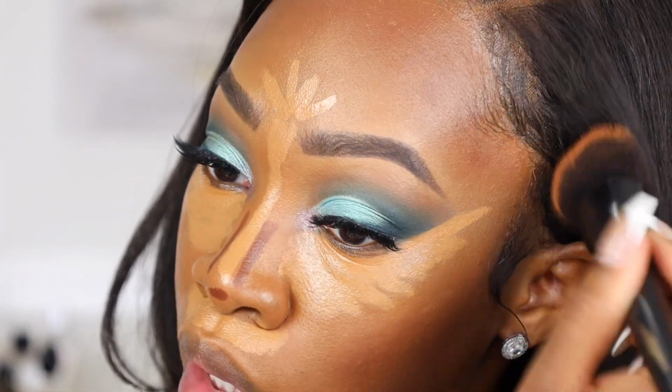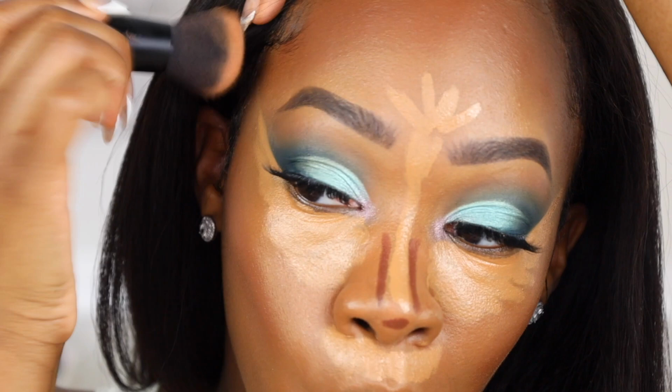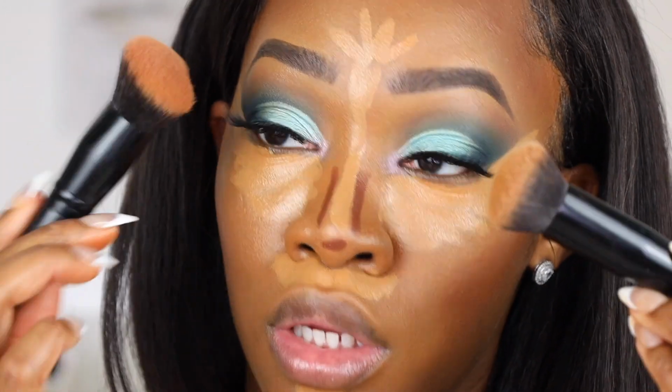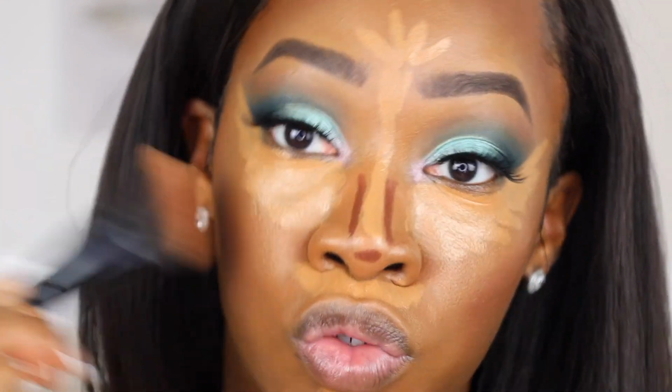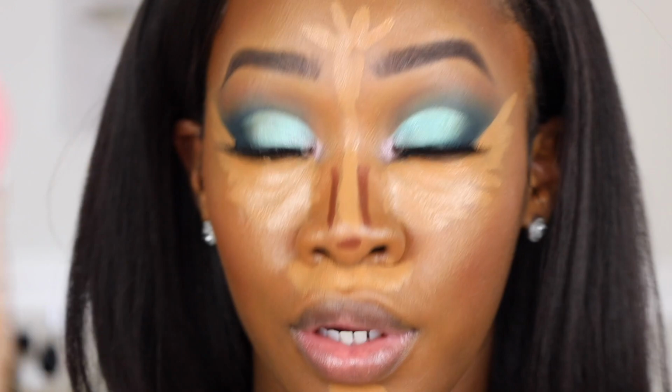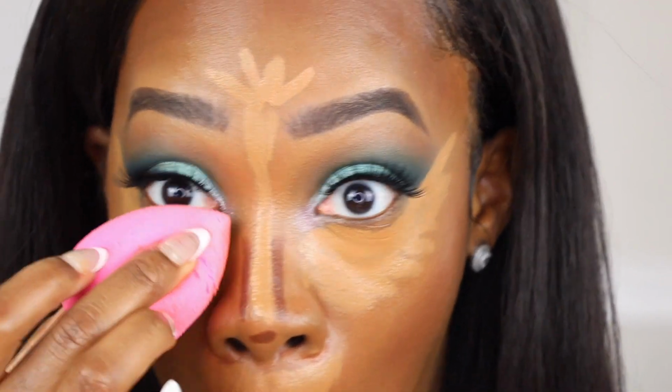And I am using a kind of dense brush, and this one is from Mented. Actually, both of these were from Mented, the foundation one and this one, which could also be used for foundation. But angle brushes I like to use for the sculpting. And then we're gonna go in with our sponge and we gonna blend.